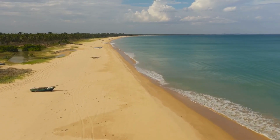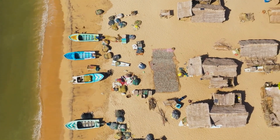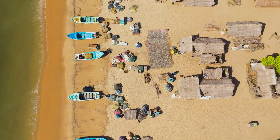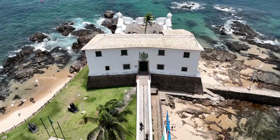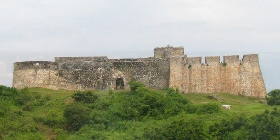Ghana's coastline, a captivating tapestry of golden sands, azure waters, and vibrant communities, has borne witness to centuries of history. Known as the Gold Coast during colonial times, this stretch of West Africa attracted European powers seeking wealth and influence. Yet, this period also saw the horrors of the transatlantic slave trade, a dark chapter that forever stains the history of this land. But Ghana's spirit remained unbroken, with its vibrant culture and resilient people continuing to resonate along its coasts.